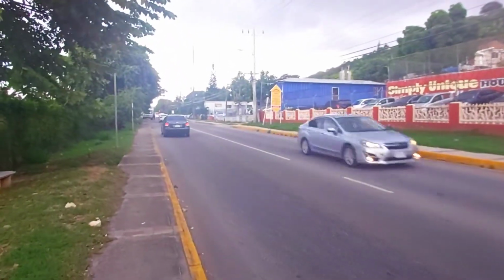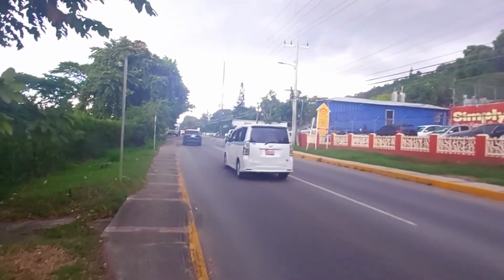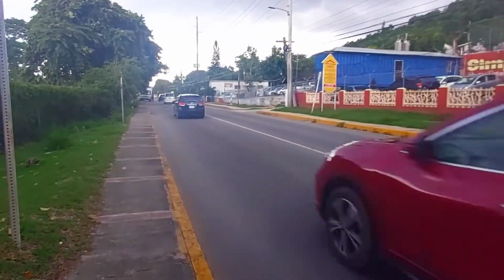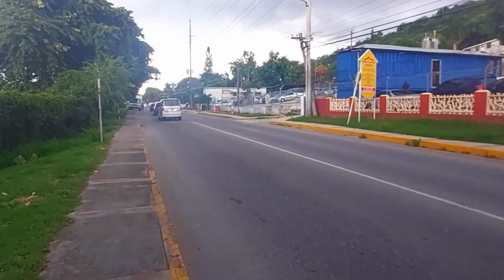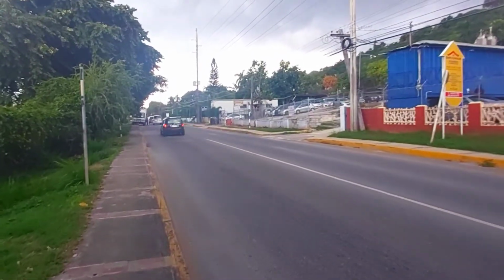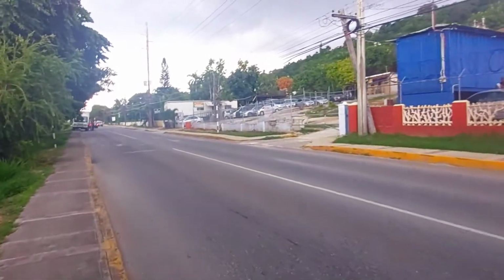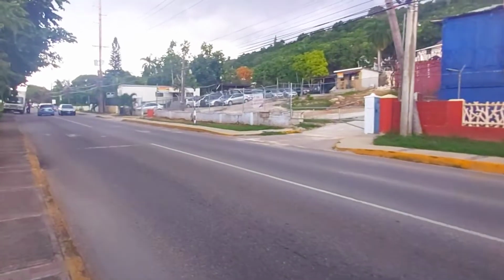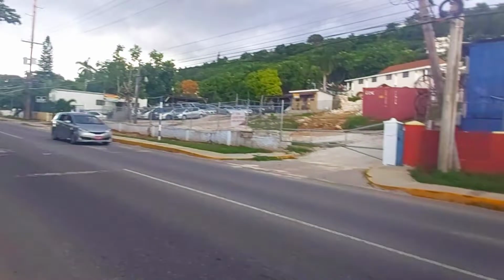Is that another airplane out here? Alright. Simply Unique, Households and More Limited. Tiles, Jacuzzis, shower enclosures, toilets, pedestals, countertops, tiles, vanities, and much more. Okay, where is that though? Oh, that's up there. That's a parking area.